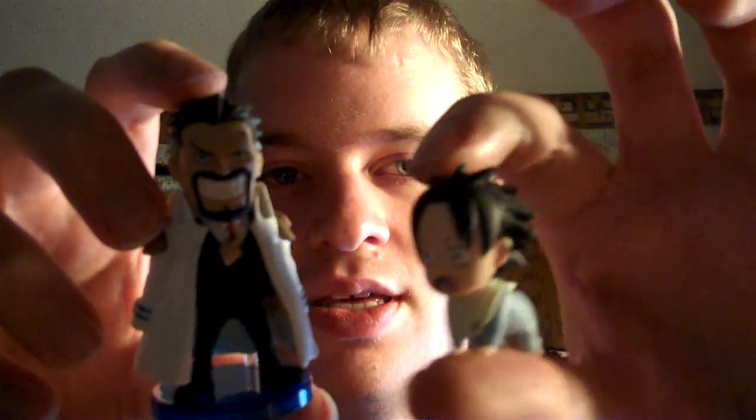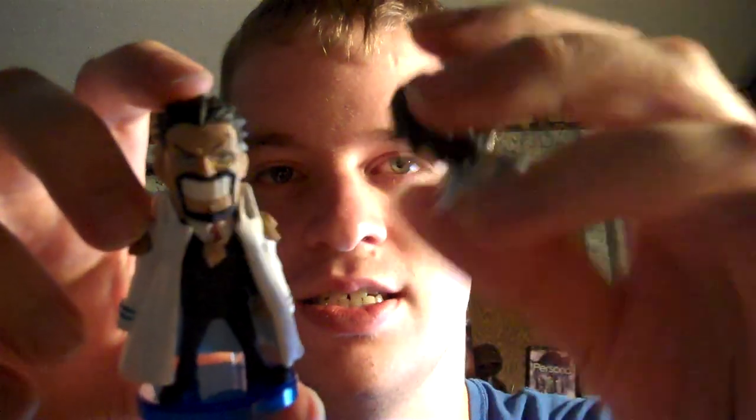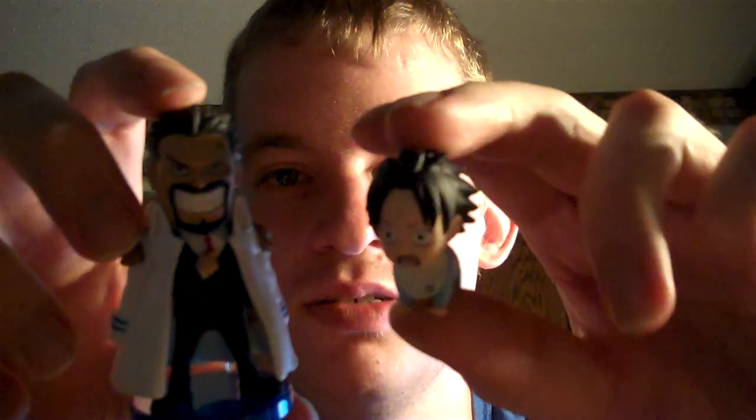Anyways, and then I actually managed to finally get one from Volume 0, which has been really hard to get my hands on, but I finally got a young version of Garp. I should be getting Gold Roger pretty soon as well. And he also comes with little baby Ace, for whatever reason, who looks kind of stoned actually. But yeah, there's that. Pretty nice.